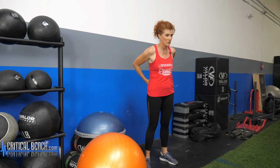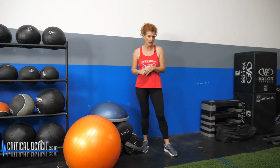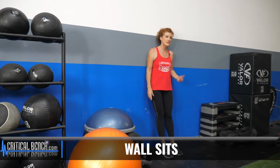Okay, this last exercise I want to show you is one of my favorites for a couple of reasons. It's really, really good. And it's not just for core, it's not just for lower body, it's actually more full body than a lot of people realize. You need a wall. That's all you need. And these are wall sits, and you may have done them or you may have seen them. And don't discount how effective they are.